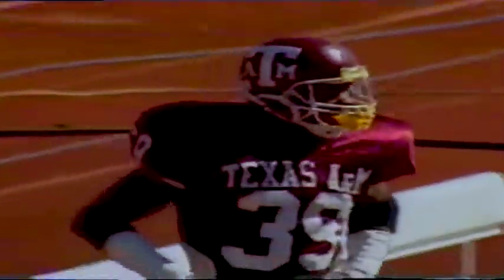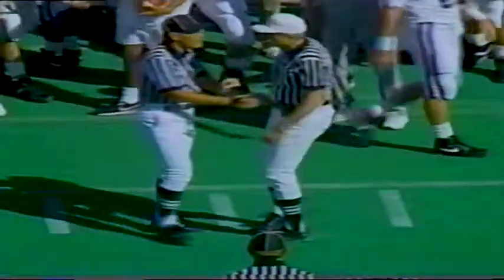Now a flag will fly. They say A&M is offsides, and here is an interception by Larry Horton on a deflection. Kevin Smith deflected the ball. Horton intercepts it, but I'm almost sure that they're saying that the Aggies were offsides. Boy, it sure looked like he got back before the ball was snapped. I agree, let's don't do that.